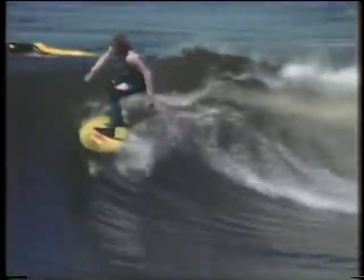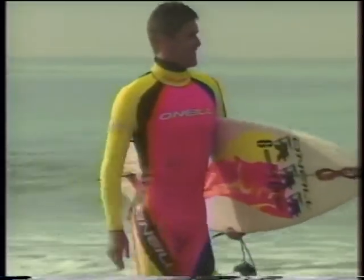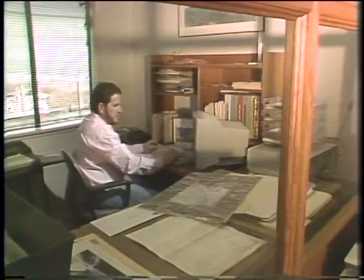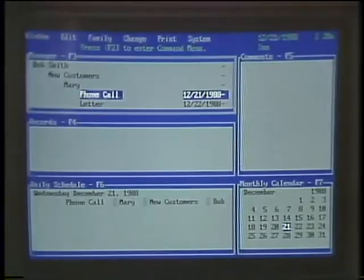It may not seem likely at first glance, but these carefree surfers have been touched by a new category of software called the Personal Information Manager. The surfers' wetsuits, boards, and accessories were designed by O'Neill Incorporated, a California-based company famous for originating the first insulated wetsuit.